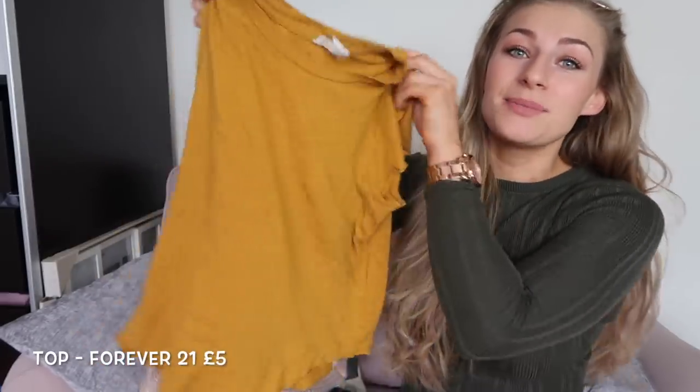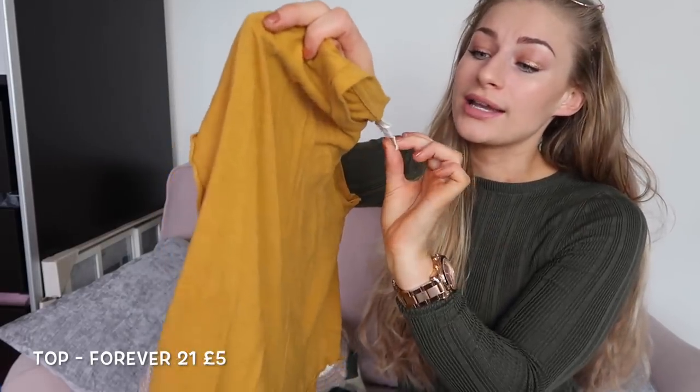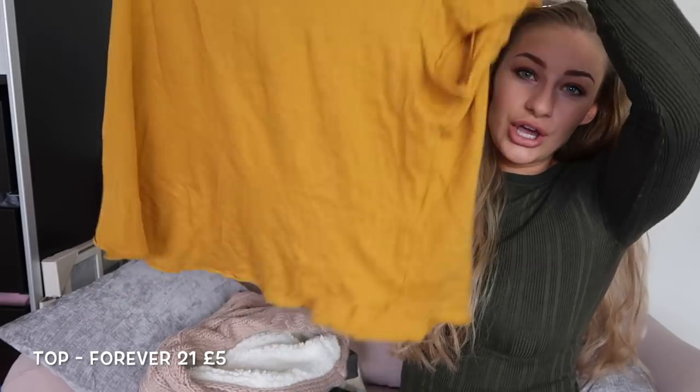I also jazzed it up and added a bit of color. It's a mustardy yellow, a really lovely autumn color. This was from Forever 21, and I got it in a medium. It's a curved hem little top, and I just tucked it in again, because with a denim skirt I feel like tucking tops in, ruffling them out a bit, is one of my favorite looks to wear with the denim skirt.